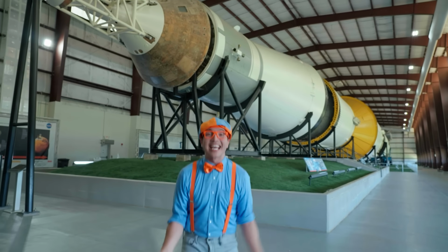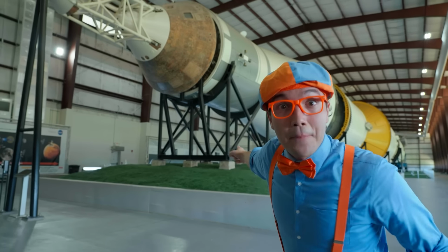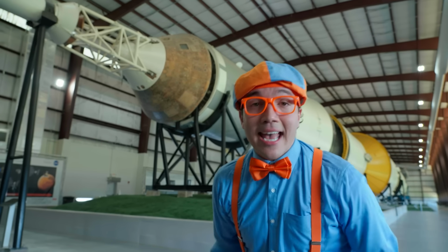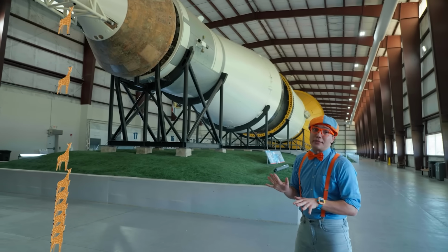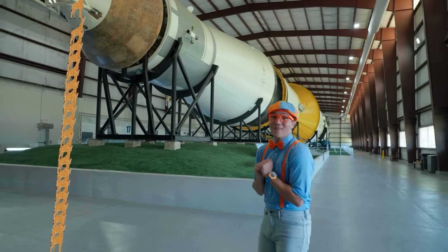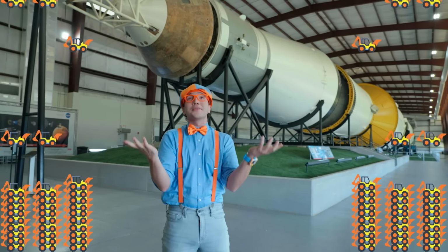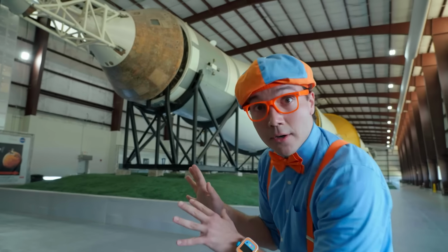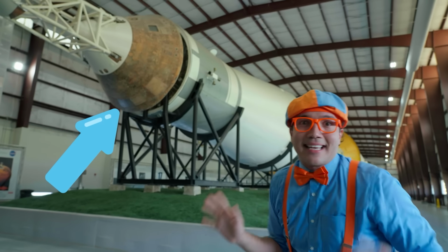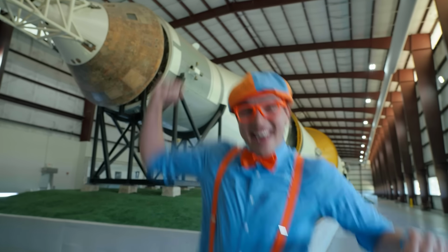Whoa, check it out. It's the Saturn V rocket. Do you see how big it is? Whoa. Yeah, it's 363 feet tall. That's about 20 giraffes. Whoa, and when a rocket like this was filled with fuel, it weighed 6.2 million pounds. That's like 200 excavators, whoa. And you see, it has all different types of parts. This front part here is the capsule where the astronauts would sit. Oh, let's go take a closer look, come on.